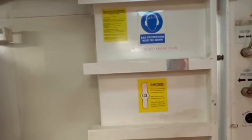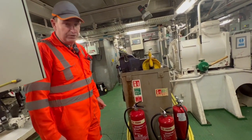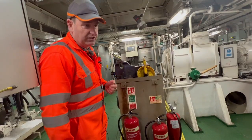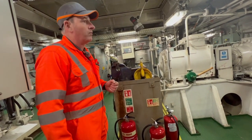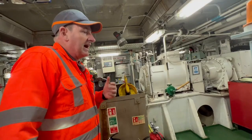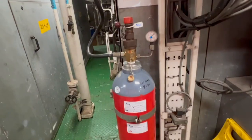In the engine room, we have 9 foam fire extinguishers, we have 4 CO2 fire extinguishers, and we have 2 powder fire extinguishers. Also, we have heat detectors, smoke detectors, and flame detectors. We also have our main CO2 drench system that in an emergency we can set off, and when we know that nobody is in the engine room, we can set that off and that will extinguish the fire.